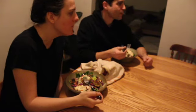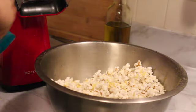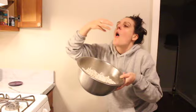So a little while later, we wanted some popcorn while we watched a movie, and I love to top it with some olive oil, some salt, and some nutritional yeast. It is so good. It's my favorite way to top popcorn. You will not even miss the butter. You can always use vegan butter if you want as well, but I just love popcorn with olive oil.